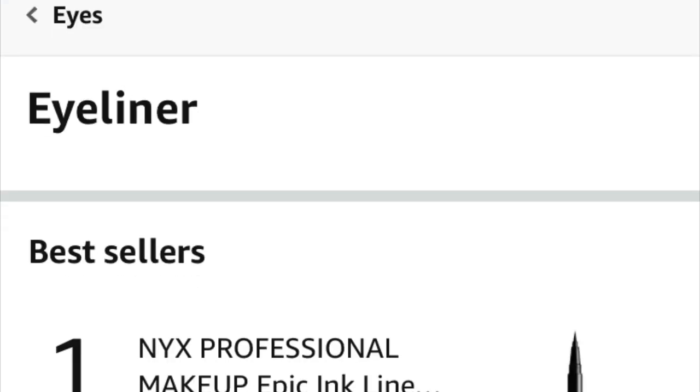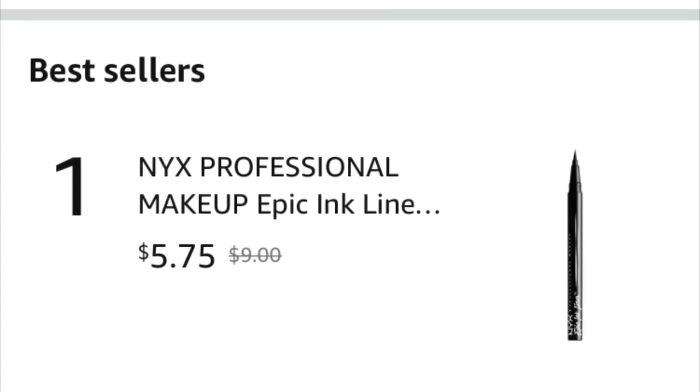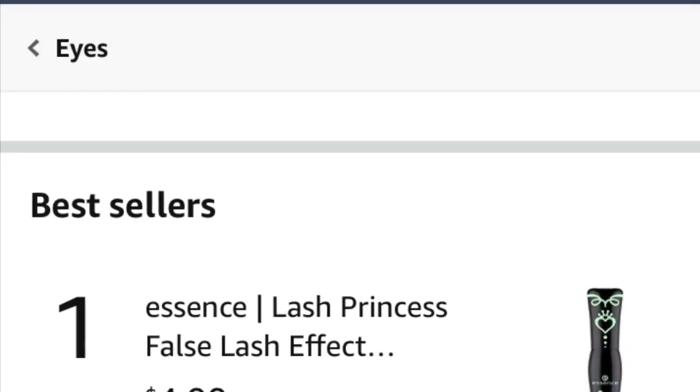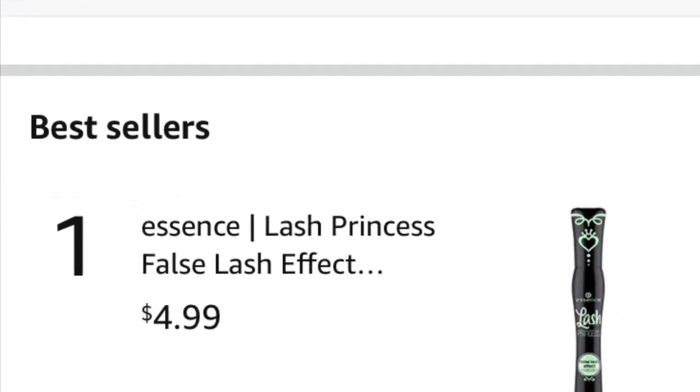Well, while the lips are drying, let's move on to eyes. Number 2 in the eyeliner category, this is the Stila Stay All Day Waterproof Liquid Eyeliner. This one's in the shade Dark Brown. It's the only shade I had. And number 1 in the mascara category is actually Essence Lash Princess False Lash Effect Mascara. Looks like this. So we're going to try these while the lips are drying.